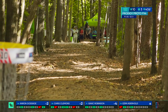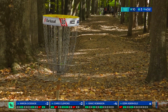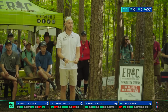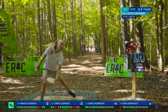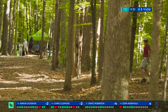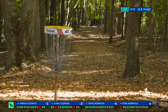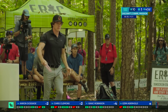Isaac keeping it low and driven, and by the time it hits the ground, it's right in the middle, and look at that thing scoot up to 45 feet. He's a fun player to watch, Paul. A little bit more room for a lefty to break their shot from right to left. Chris does a good job making it most of the way down the fairway. For most players, that is a score.